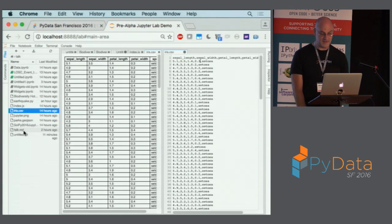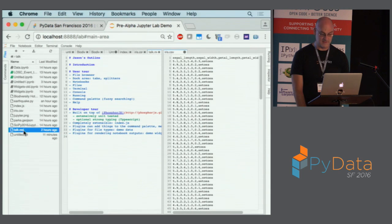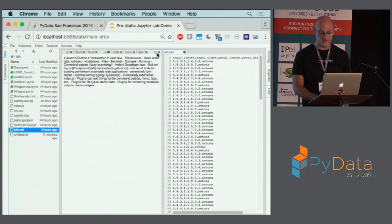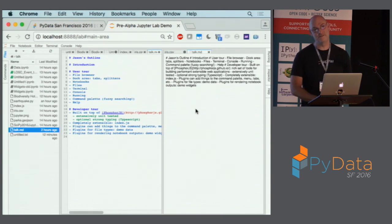Other things we have, and again, I'll just emphasize the level to which we have bugs. Here's a markdown file. Someone at SciPy also implemented a markdown renderer. You can see here the markdown does not look like nicely rendered markdown. Somewhere along the way we broke the CSS. But the point is, as you type here, the markdown preview automatically gets updated. Again, another example of the extensibility of this architecture.